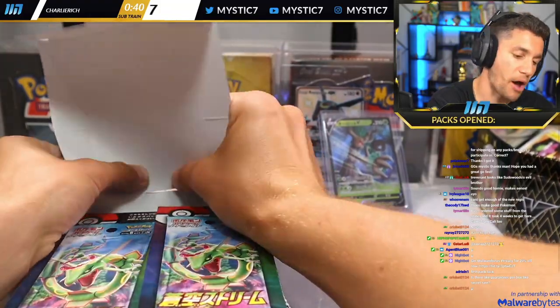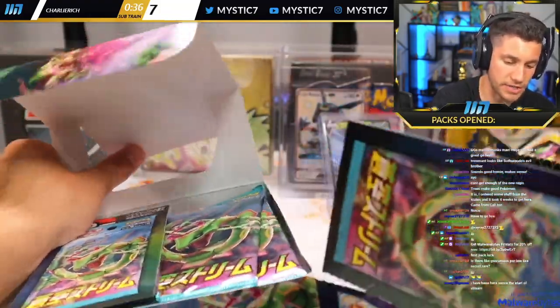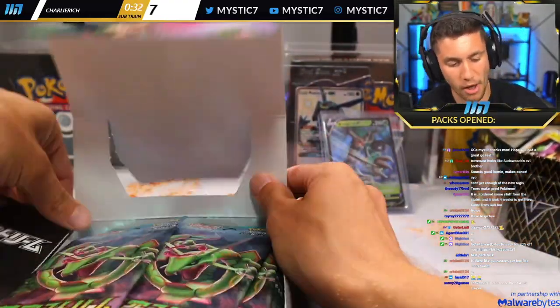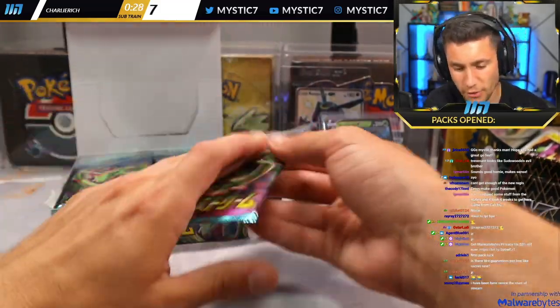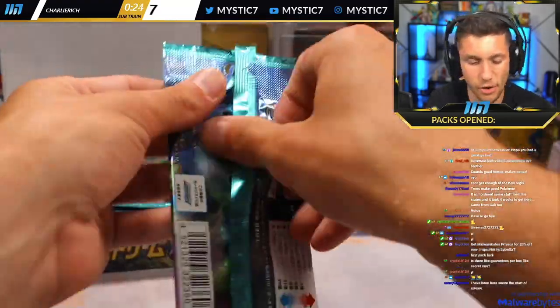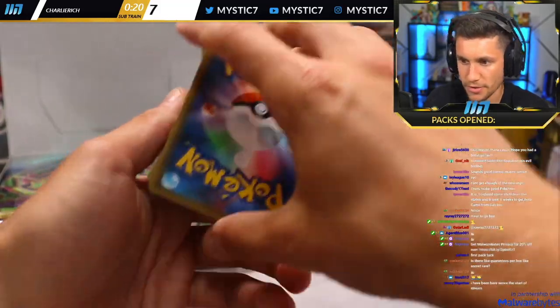Yeah, the Japanese boxes typically have one guaranteed secret rare per box. Well, I was hearing some weird rumors about these boxes having high rates of 2 secret rares a box, but I was also hearing they have a potential of having 0 per box. I don't even know. But yeah, it's typically 1 secret rare per box.